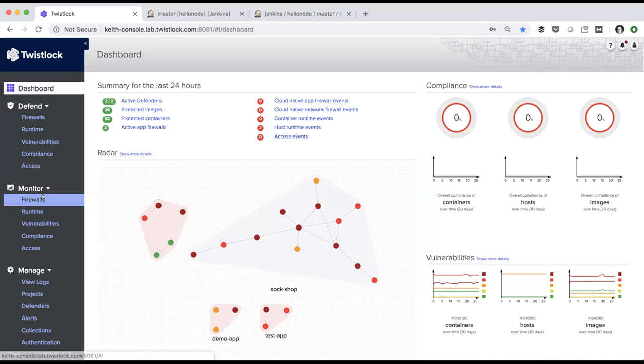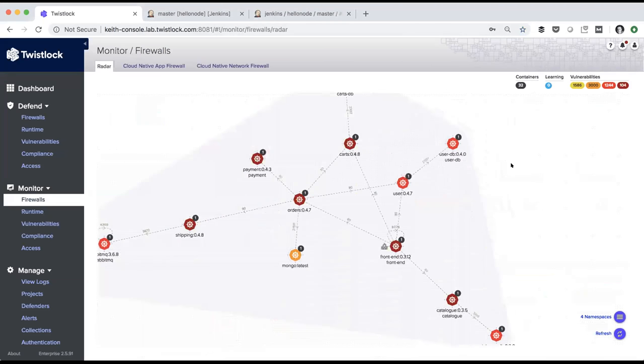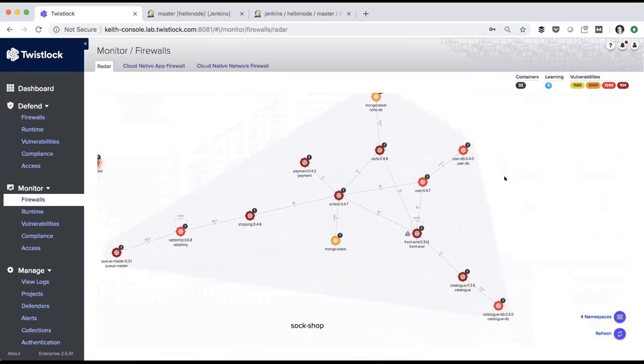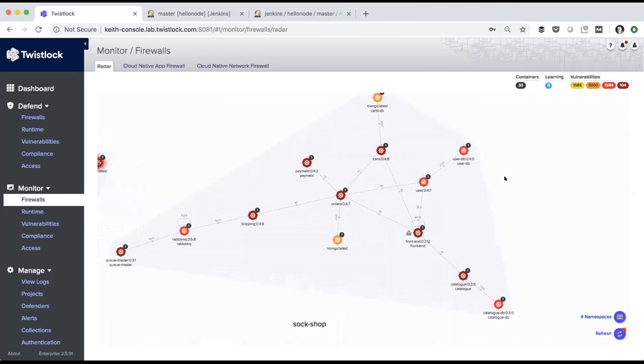And so one of the things I really want to emphasize here is this essentially kind of Visio that Twistlock provides. And we use the Sock Shop application from Weaveworks every single day. If you haven't used it, it's an absolutely phenomenal demo application. Our entire team has nothing but great things to say about it. And this is where you can see my running environment.